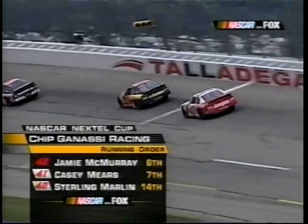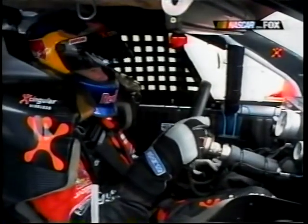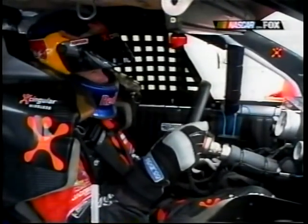Dale Jarrett finishing up a late pit stop. He may not catch the pack before this restart. The pack is in turn 3. We listened in on Robbie Gordon talking with his spotter.